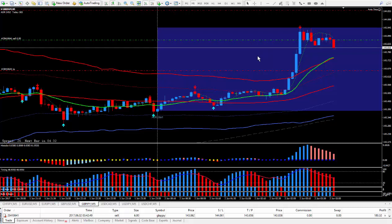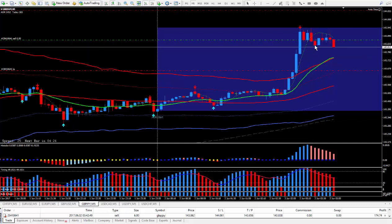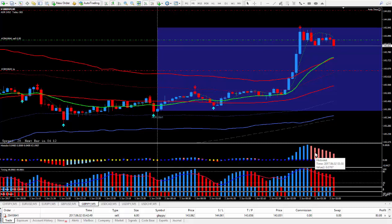Forex Nelson is back with another trade. I sold the pound yen, 6 lots. My trigger was right on this red candle right here. As you look down at the bottom here, you just count the red. 1, 2, 3, 4, 5 out of 6.